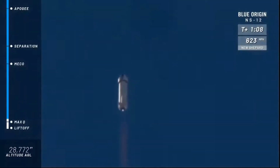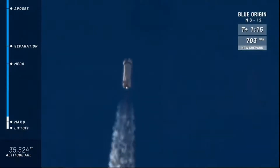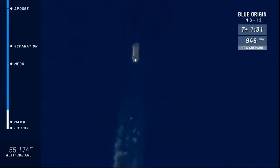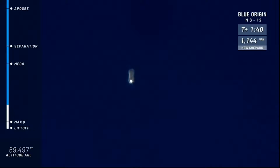We have confirmed max Q. That was the most intense part of flight on the rocket, maximum dynamic pressure as we call it, and a nice clean burn on that BE-3 engine. Go, baby, go. All right, next highlight on her way to space, main engine cutoff, or MECO as we call it.